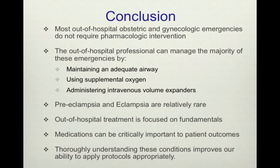In conclusion, most of the out-of-hospital obstetrics and gynecological emergencies do not require pharmacological intervention. The out-of-hospital professional can manage the majority of these emergencies by maintaining adequate airway, supplying supplemental oxygen, and administering IV volume expanders. Preeclampsia and eclampsia are relatively rare. Out-of-hospital treatment is focused on the fundamentals, so let's bring down the blood pressure and see if we can stop the contractions if necessary. Medications can be critically important to patient outcomes. Thoroughly understanding these conditions improves our ability to apply these protocols appropriately.